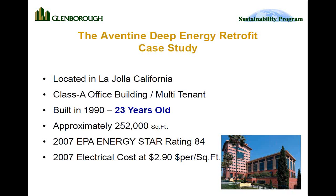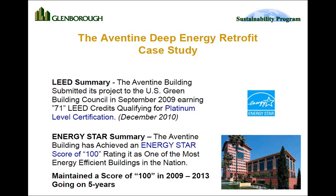Now, we're going to start with the overall general results and back into how we obtained these results through this deep energy retrofit strategy. So what did the building accomplish? Through this effort, it entered a LEED certification program in which it scored 71 points and qualified for LEED Platinum back in 2010.